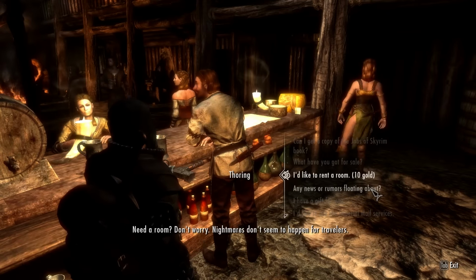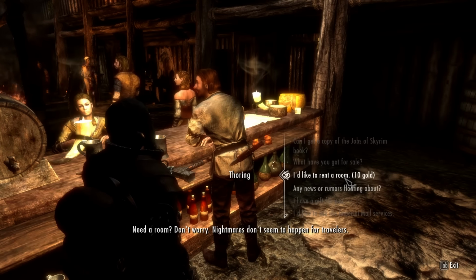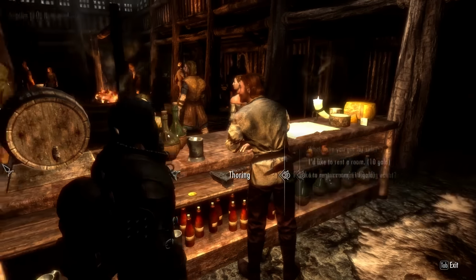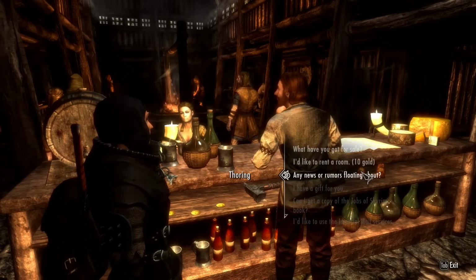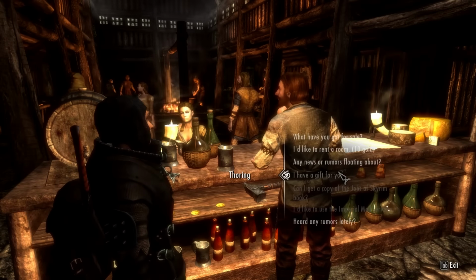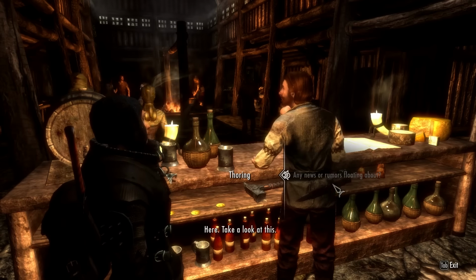Need a room? Hey, sir. Don't worry. Nightmares don't seem to happen for travelers. Well, that's good. That sounds great. Yeah, I'd like to rent a room. It's yours for a day. 10 septims, not a big deal. I can expense that. I'll put that on my expense report. Let's see. Do you know where the Nightgate Inn is? Take a look at this for details.